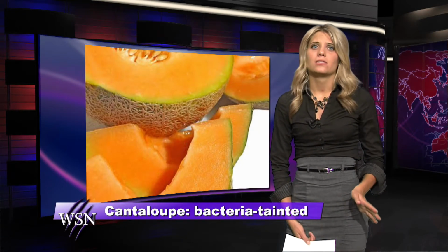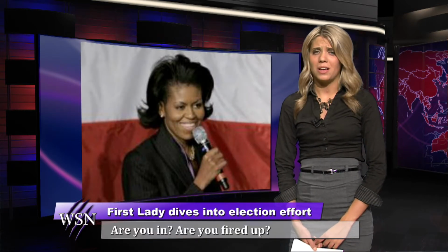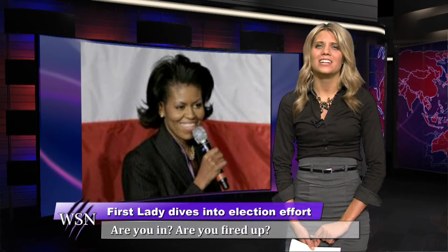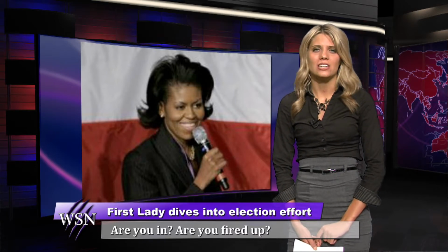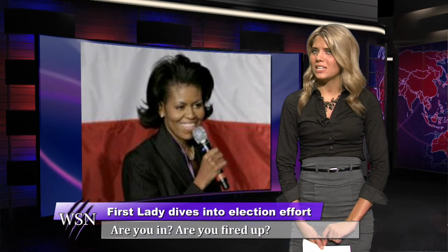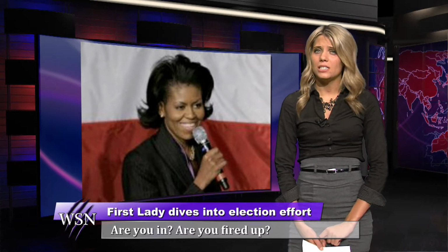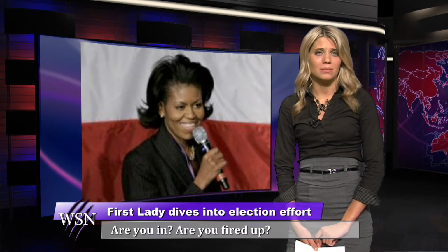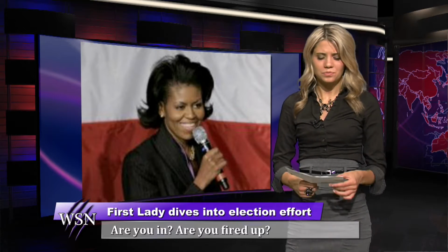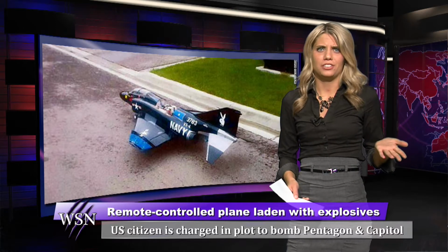Although cantaloupe sales might be dropping, Michelle Obama's enthusiasm about the 2012 elections isn't. Are you in? Are you fired up? The First Lady is getting into election efforts like never before. Some say that this is a call to arms that the Obama campaign needs. White House officials say that the First Lady's political pace will pick up in coming months, making her a not-so-secret campaigning weapon. So if you don't have a wife for a secret weapon, what do you use?